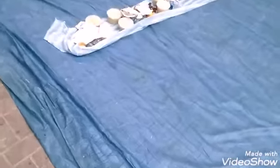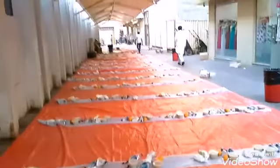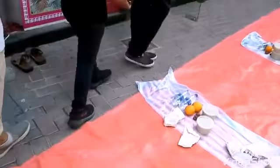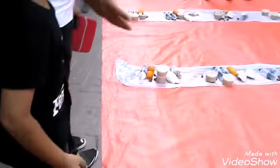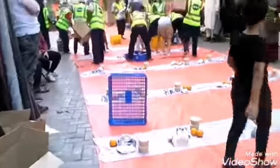Okay, so I have to go inside the mosque and join. Trying to rush. Where is the ladies area? That's it? Inside the mosque. And just look at this. And here my kids are also rushing towards the main area, focusing to volunteer.